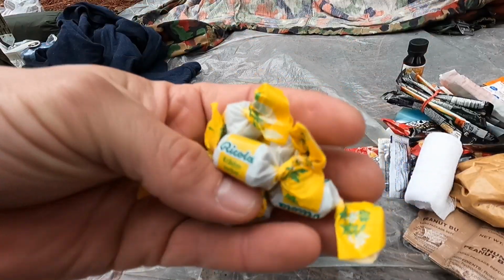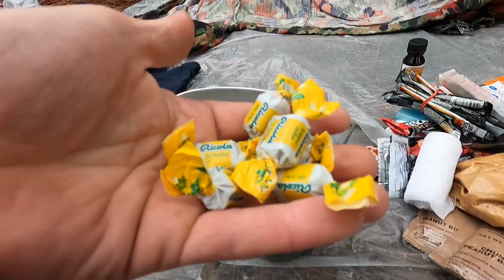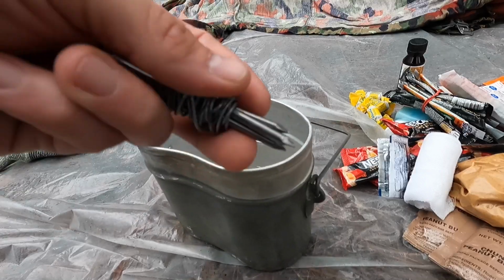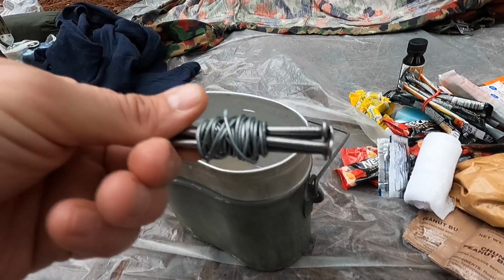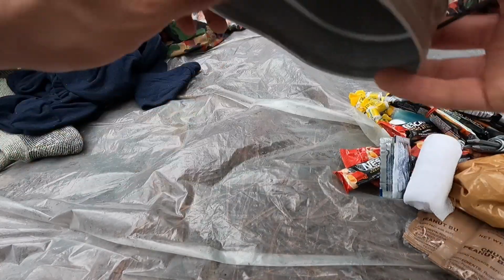I have some Ricolas. Good for the throat, just good to have, good little candies to have with you for energy. And then I also have the nail kit that I got the idea from Lars from Survival Russia for hanging your pot over a fire. It can be used for many things, so it's an excellent survival kit to keep with your pot. And I just have one more Ricola in there.